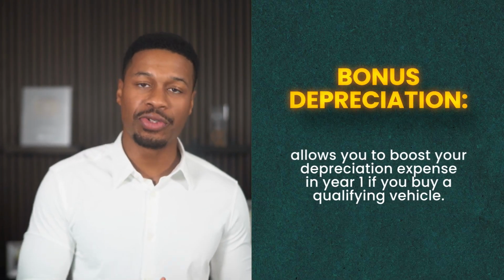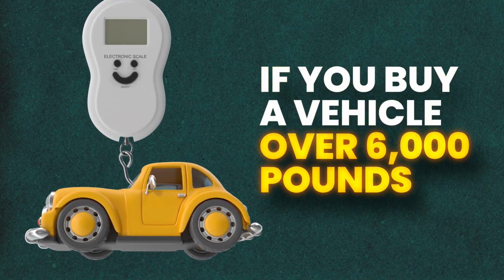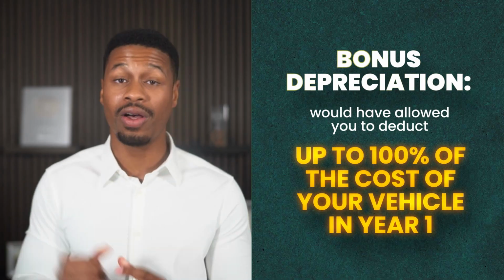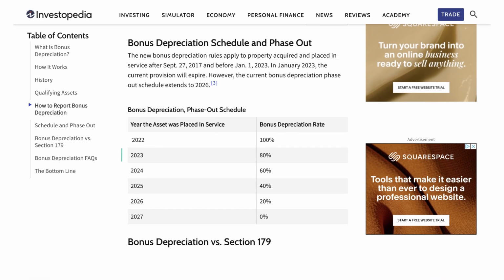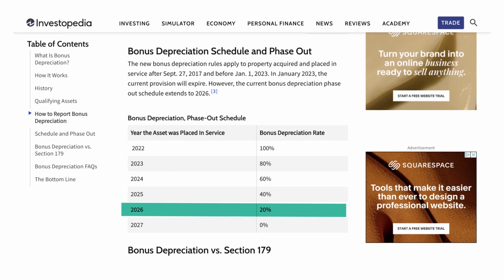Bonus depreciation allows you to boost your depreciation expense in year one if you buy a qualifying vehicle. So if you buy a vehicle that weighs over 6,000 pounds, bonus depreciation would have allowed you to deduct up to 100% of the cost in year one if you purchased it before 2023. But now, bonus depreciation is phasing out each year and eventually it will not exist. Here is the phase out schedule for bonus depreciation. It will be 80% in 2023, 60% in 2024, 40% in 2025, 20% in 2026, and eventually 0% in 2027. So bonus depreciation is decreasing every year, but the tax benefits can still put a lot of money in your pockets today, if you act quickly.